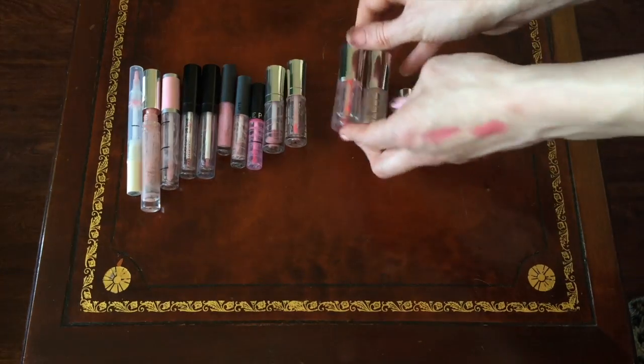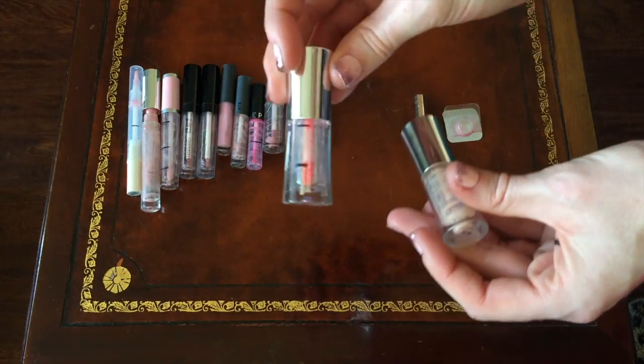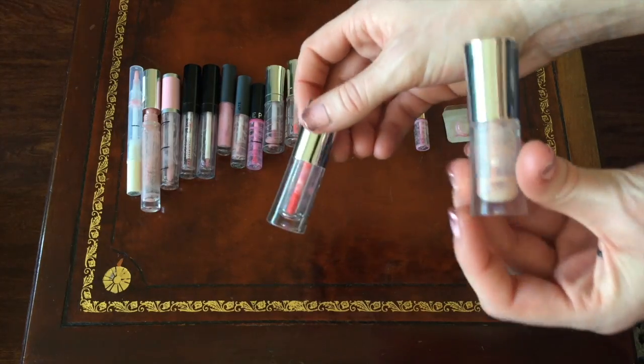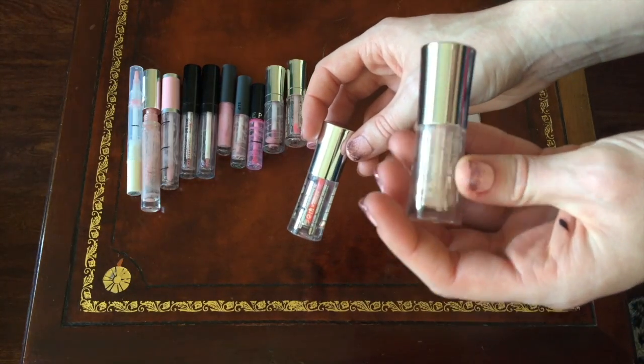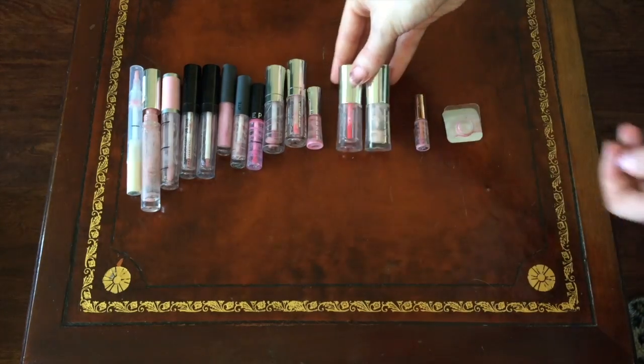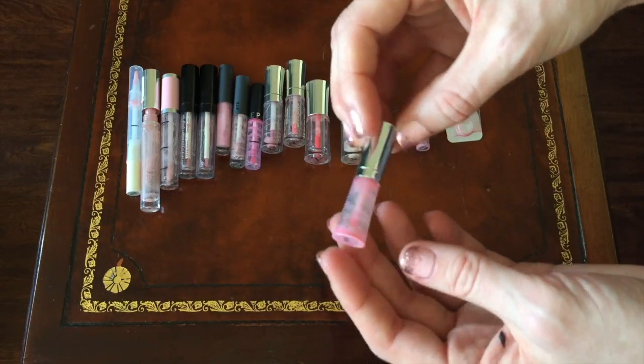I have 2 of the full-bodied lip glosses from Buxom. This orange one was in Cha Cha Cha. This was in my Finish Vibe by Fall. And then this one is in Yes You. So there are those. I also had this little mini one from Buxom. This one's in Pink Lady.